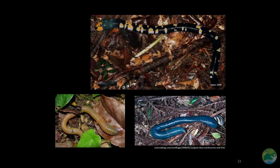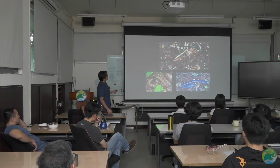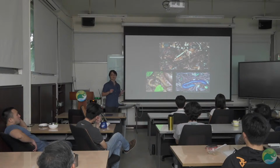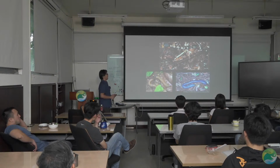You can also have some very colorful species. The one down here is a species from Australia, and the one up here is a species called Archiphylloctima militans from the Philippines. This worm right over here is about 30 centimeters long, so it's a really big earthworm living on the forest floor in the tropical rainforest in northern Philippines.